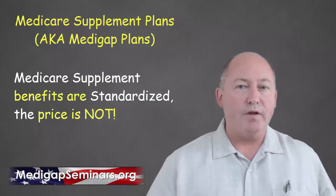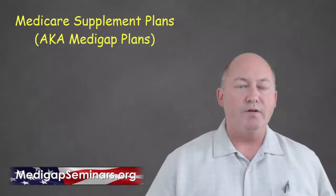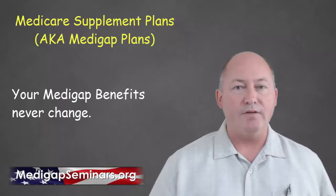And this is very important because the price difference from one company to another can be 100% or more. We'll get back to the price issue in a minute. We mentioned in the last video that Medicare Advantage plans can change each and every year. A Medicare supplement policy is the exact opposite. It cannot change. The benefits of a Medicare supplement policy cannot change.